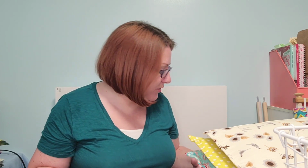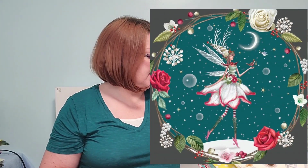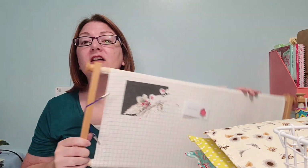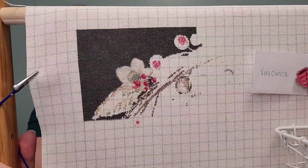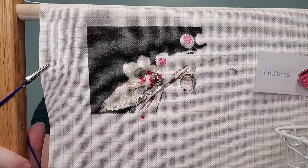So then I started on November 15th of 2020. I started Christmas Pixie by Ruben McHugh. This is on the Charting Creations website, so this is not a Heaven and Earth design. I love it. Let's see if I can get it up in here. So there's where I'm at now. I've done quite a bit of work on it since you last saw it.